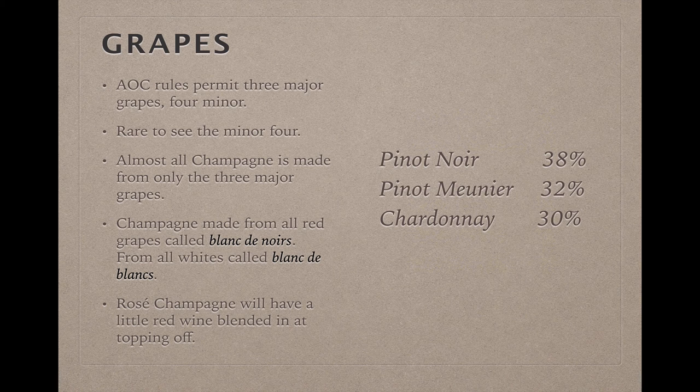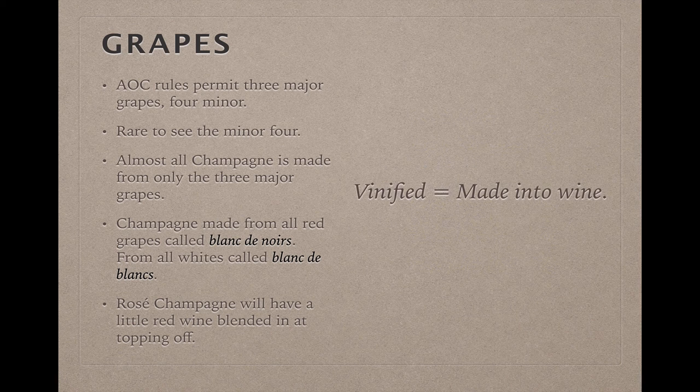If a Champagne is made only from red grapes, either Pinot Noir or Pinot Meunier or both, it'll be designated as a Blanc de Noirs, that is, a white wine from black grapes, because Champagne is vinified, or made into wine, as a white wine, even if made from red grapes. And Champagne made from only white grapes, including the minor grapes, is designated as a Blanc de Blancs, or white from white. Though, in the overwhelming majority of cases, a Blanc de Blancs will be 100% Chardonnay.